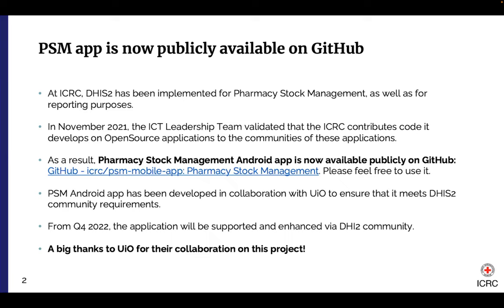You can basically download it, study the code. The only caveat is that it's not supported. I mean, the ICRC has support for its own project, but if you were to use the code, it's not supported, but we hope to have it integrated in the core and available maybe by the end of the year or early next year. This app has been developed by BAO Systems, but in close collaboration with the HISP center at the UiO, and also thanks to the Android team to make sure that it meets all the quality requirements, design requirements, and that it can be integrated into DHIS2, hopefully without too much re-engineering.